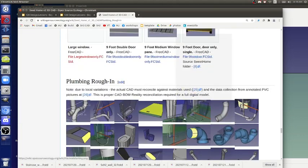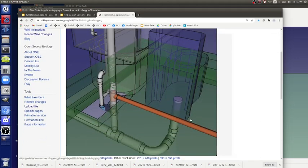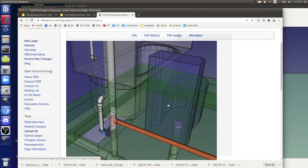So for example, just looking at these pictures here, that's what's in there. You see the two stubs, this stub for the toilet and this other stub stubbing out, and that little box that's in the real build, that's right there. But that's pretty good. But then there's walls there.